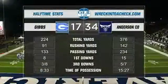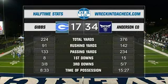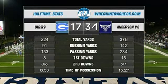Another touchdown catch by Eli Braden. And then Walker Martinez finding Braden Miller back corner of the end zone, and that's where we are. 34-17 is the halftime score. Wow, my addition puts us at 600 total yards in the first half.